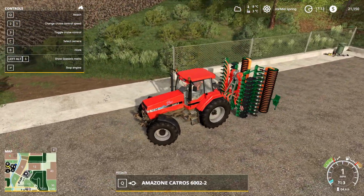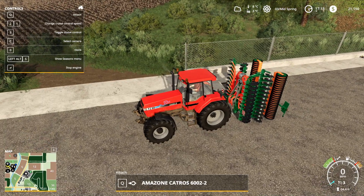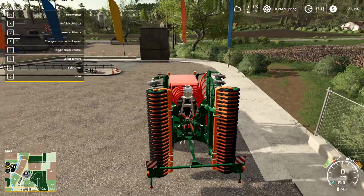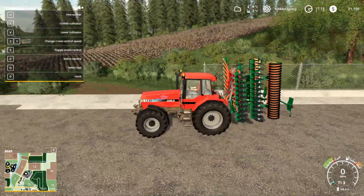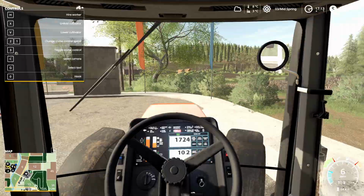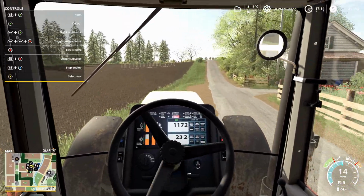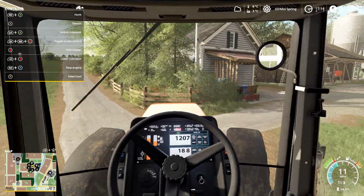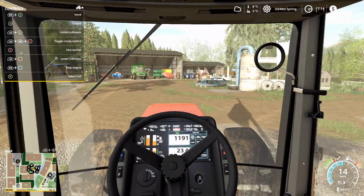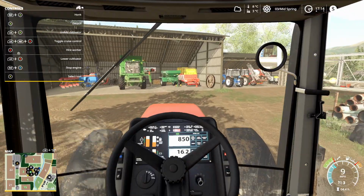Right, back it up. Now, I reckon we should be able to connect our original tank with this system, which will then feed the fertilizer in as we're harrowing. So I reckon that'd be quite cool. Right, I'll see you back at the farm. Right, we are back at the farm. Now let's get that liquid fertilizer tank detached from the Massey, and we'll see if we can fit it to this system, which will be very cool indeed.